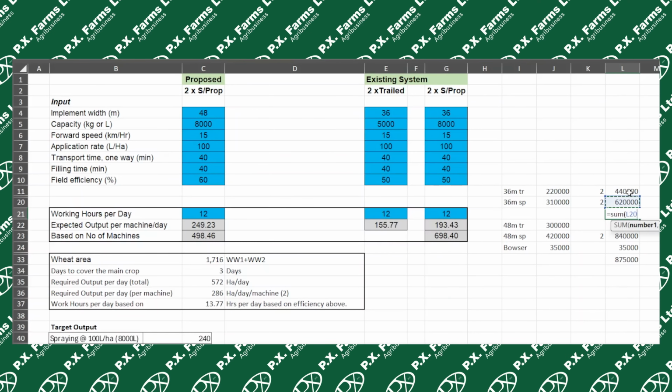So then the same with the 48s. Just go with two on the big one. I mean these are basic spec machines. So anybody who's watching, don't get yourself too excited about it. You can spec a sprayer to make it hugely expensive. So I'm just trying to put some theoretical numbers in, just so that we can determine something.